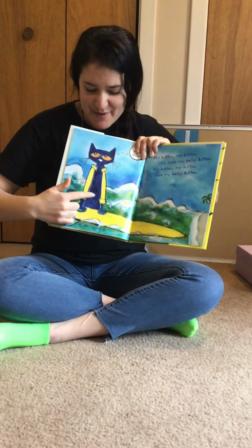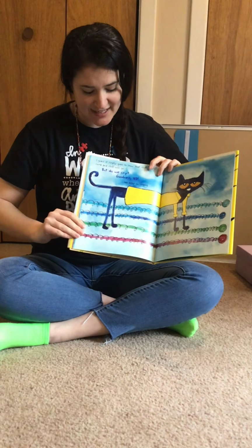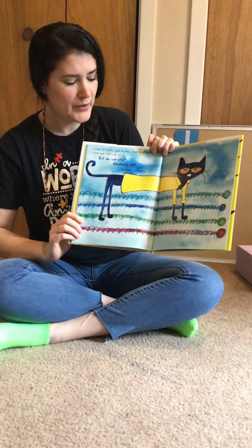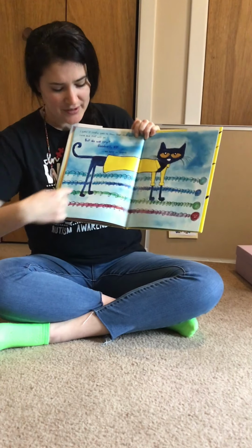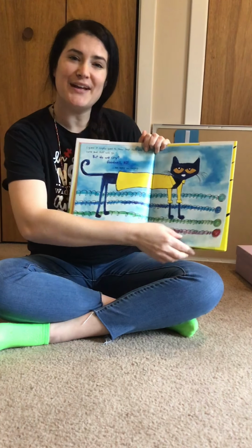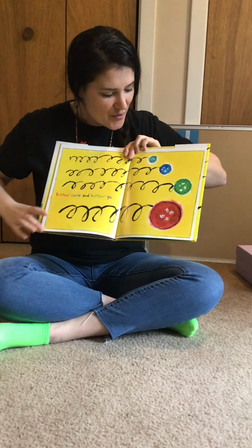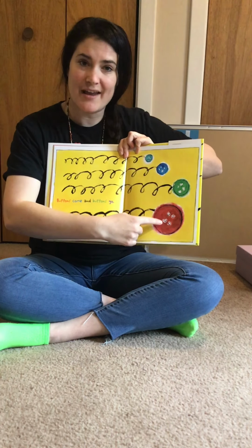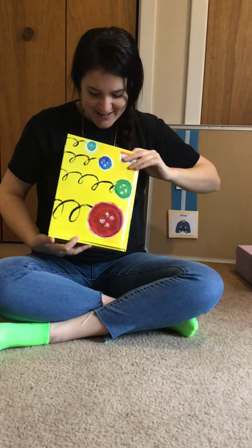My button, still have my belly button. I guess it simply goes to show that stuff will come and stuff will go. But do we cry? Goodness, no. We keep on singing. He's got teal, blue, green, and red. One, two, three, four buttons. Buttons come and buttons go. A big red button and a little teal button. The end.